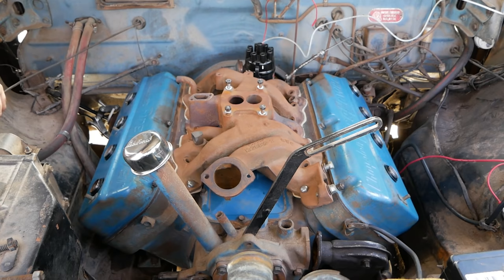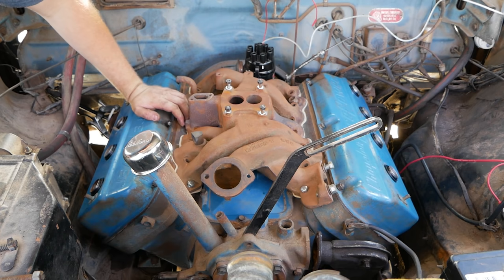Okay, our intake is aligned. Now we get our lock washers and everything to permanently bolt this down, and then redo those alignment bolts we just dropped in, and we'll have an intake.